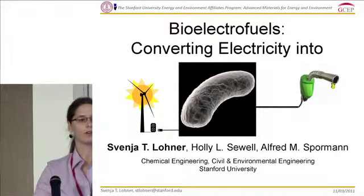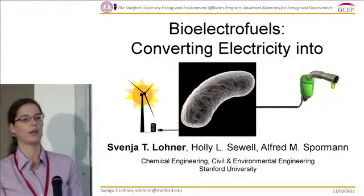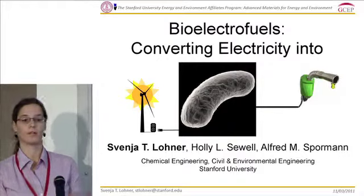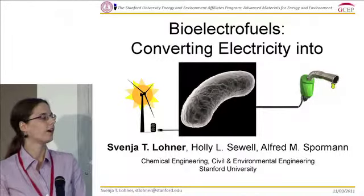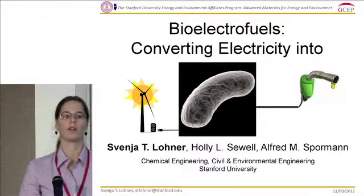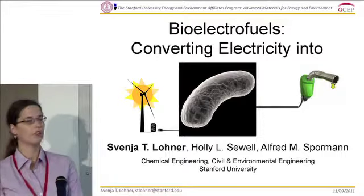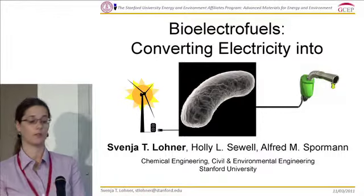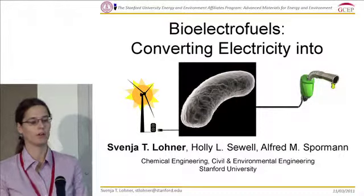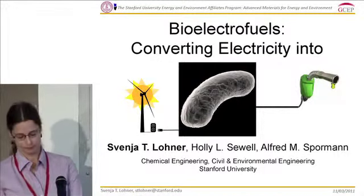Together with atmospheric CO2, we can then generate biofuels and biofuel precursors with biocatalysts or organisms via CO2 fixation or CO2 reduction processes. And there are many biocatalysts out there that can do that, homoacetogens, methanogens. Key challenges of this project are to find the optimal or a good biocatalyst, and also to elucidate the molecular mechanisms of this external electron transfer, which is thought to be the bottleneck of this technology.